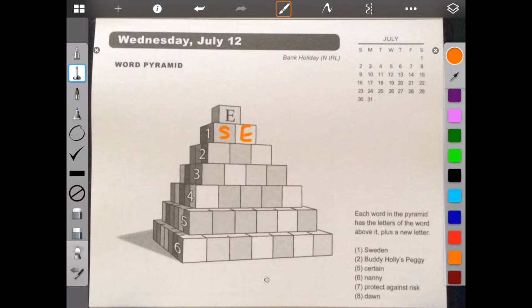Buddy Holly's Peggy. Oh, the name of the lady in the song was Peggy Sue. At least I think so. I'm not an expert. Certain. I'm sure. Nanny. Oh, a nanny could be a nurse as well. At least, well, I say nurse.